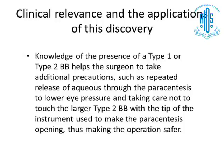So as I already said, why we want to know whether it is a type 1 or type 2 is because if you know that you are dealing with a type 2 bubble, then you have to be more careful, because here the bubble is probably very large and very thin, so there is a higher chance of a DM tear or rupture.